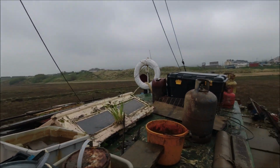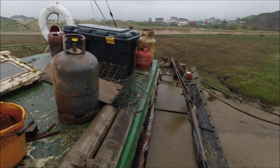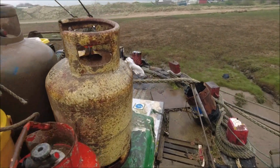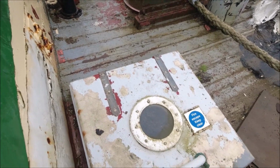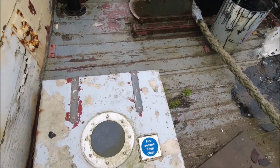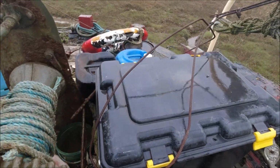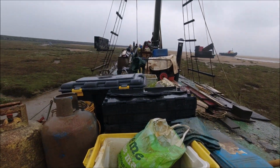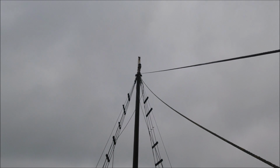So you think the mast will come off when we restore it? Well, they were talking of keeping it on, but recognising obviously it's not original. There's the escape hatch. A lot of them were sailing barges rather than barges. I think the actual fundamental design is hundreds of years old.